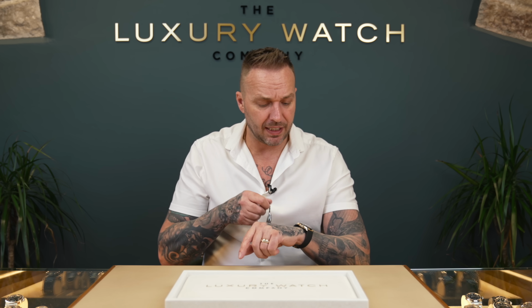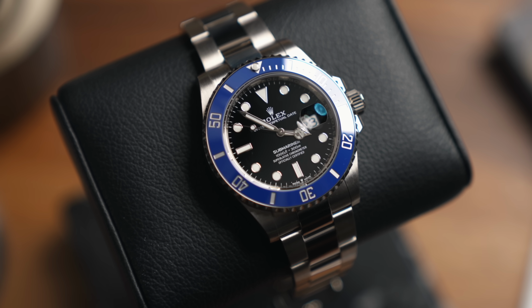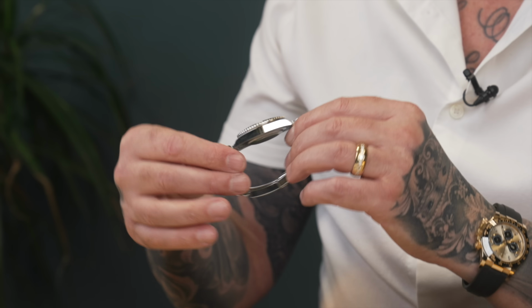And with it being the 40mm in stainless steel, I never felt like it was rubbing in the back of my hand, where you'd get some of the bigger and especially heavy watches that rub in your hand. This one certainly didn't give me that feeling, and for me personally, it was just so comfortable.